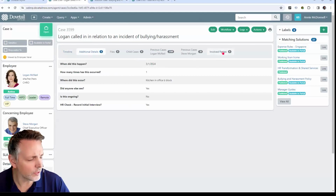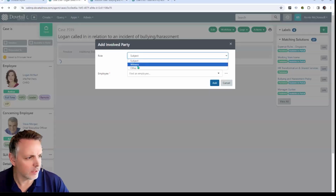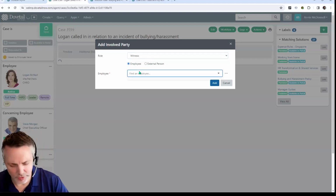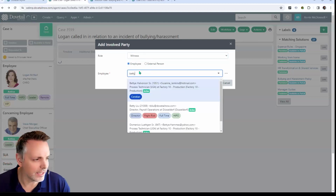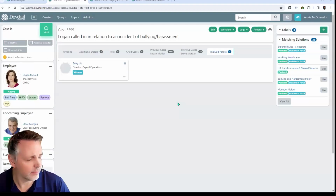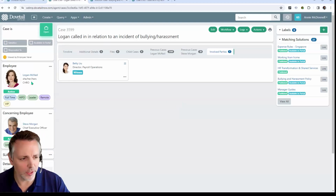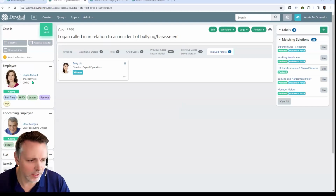And then I'm going to move over to the right-hand side and just add an involved party. So in this example, let's imagine that someone called Betty witnessed this incident. So I'm going to select Betty here and add her to the case. And now I've connected Betty with this case, and I've got the employee who's raising the concern, and I've got the concerning employee here who the complaint is against.